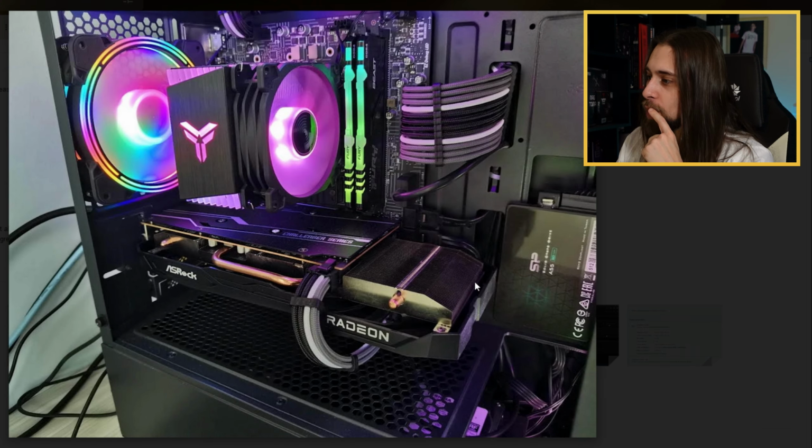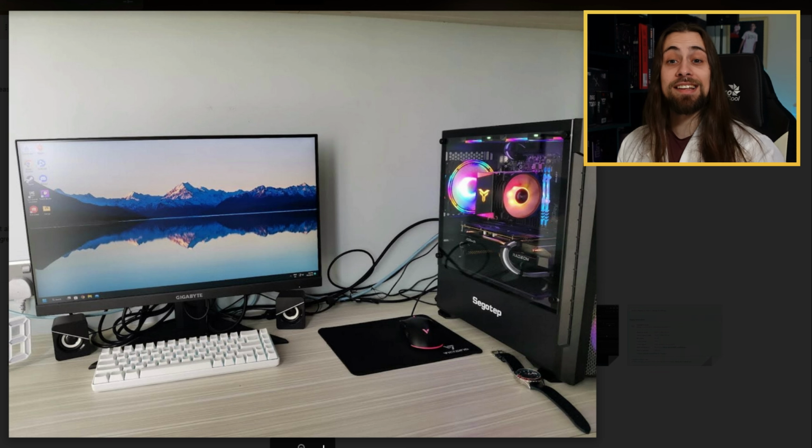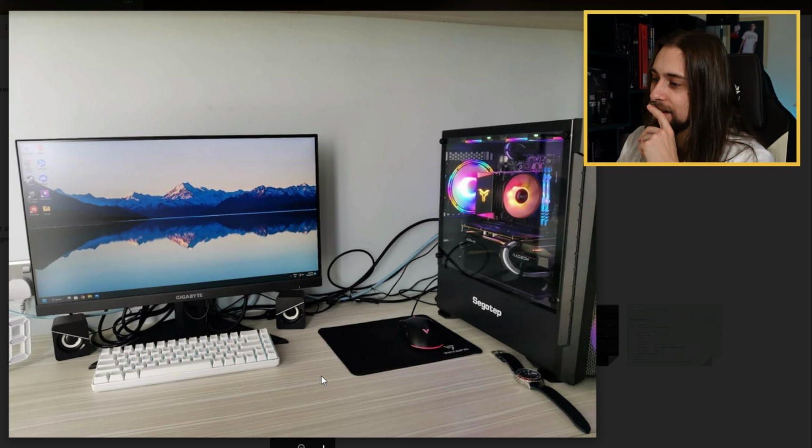The Radeon, the ASRock Challenger, and SATA SSD. Then you have the NVMe, the 11400F. Well, seems nice. Yeah, very nice system. I do like this desk. It just looks very nice.